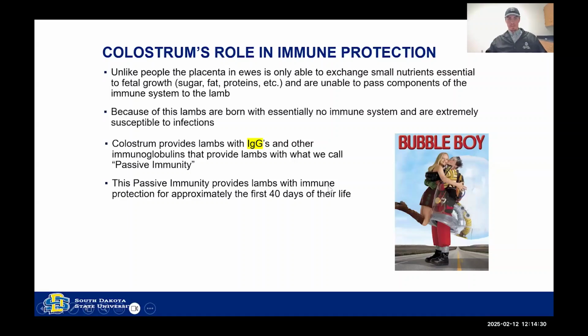So you hear me talking a lot about colostrum and IgGs and why they're so important, right? If we think about our lamb inside of the ewe's uterus, it's living the good life. It's kind of like this bubble boy. The sheep's uterus has so many layers in it that nothing can really get into the lamb.